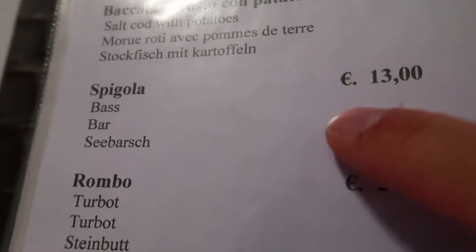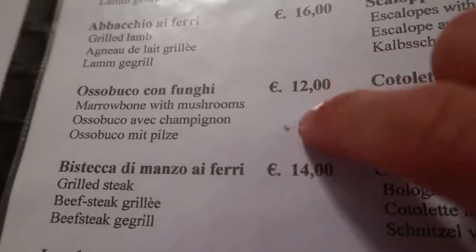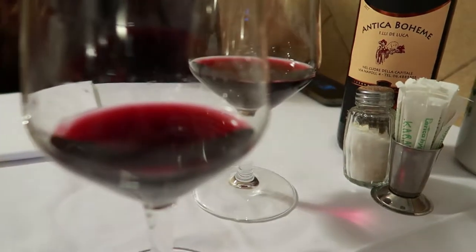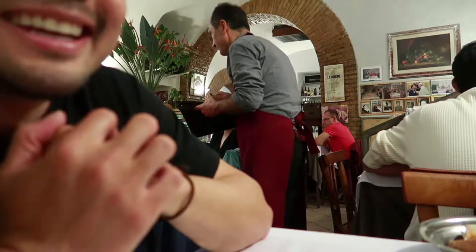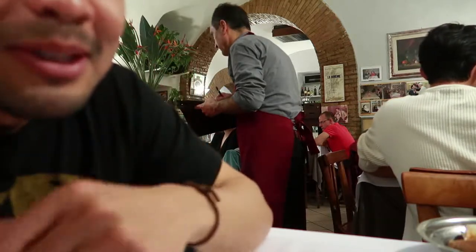For sure we're gonna get that. We're gonna get the bass. Okay, I'm gonna go get that one. I got the marrow. I'm not sure with mushrooms. I haven't tried that yet, but we'll see. That's our waiter right there. Yeah, he's awesome. His name's Antonio.